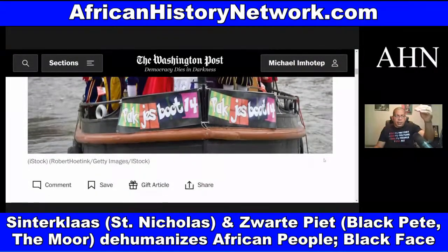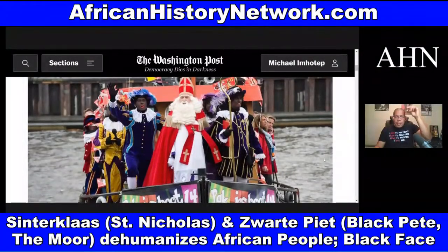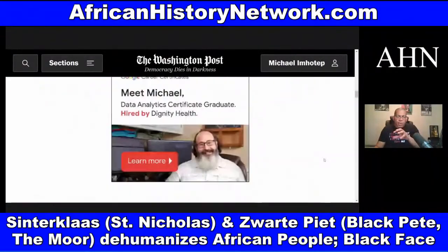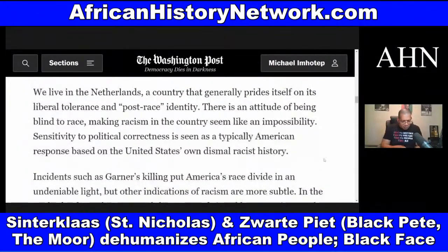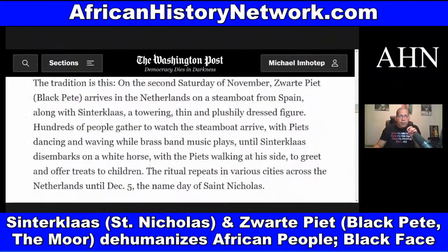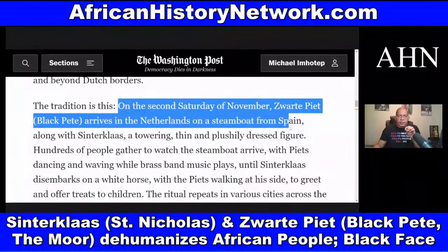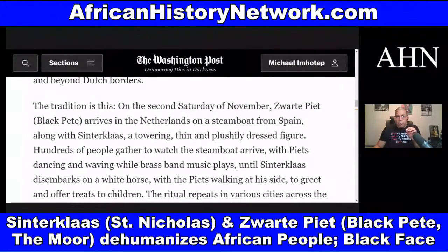Now here you see a steamship with Sinterklaas coming in with Europeans dressed as Zwarte Piet, Black Pete on it. They talk about how Zwarte Piet dates back to a children's book in 1850. On the second Saturday of November, Zwarte Piet arrives in the Netherlands on a steamboat from Spain. Well, Spain and Portugal, the Iberian Peninsula, is where the Moors go into in 711 AD. They arrive on a steamboat from Spain along with Sinterklaas.